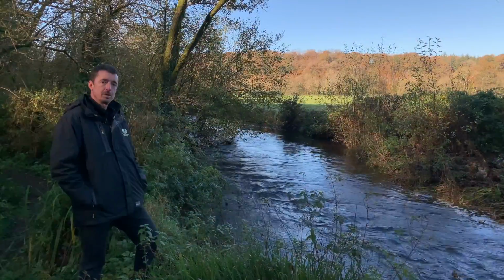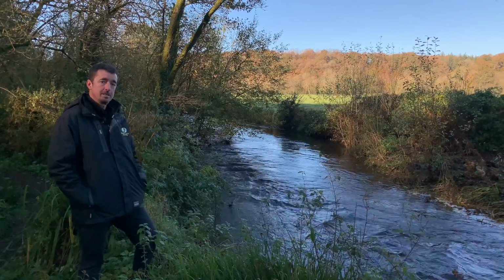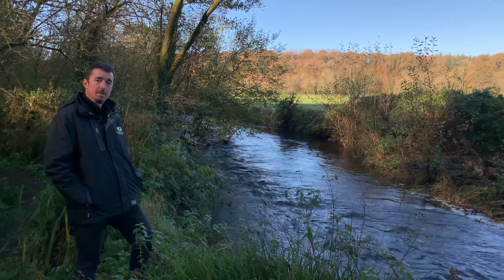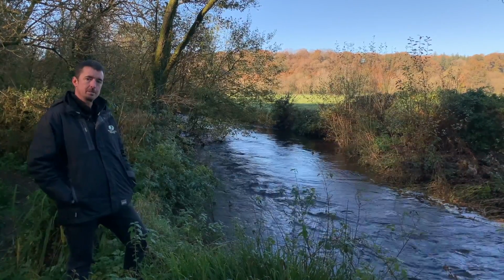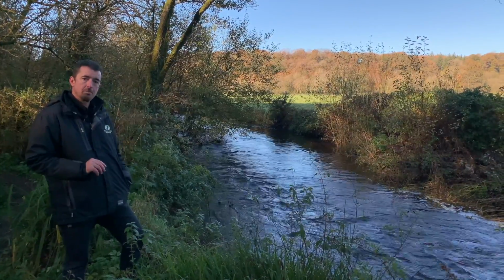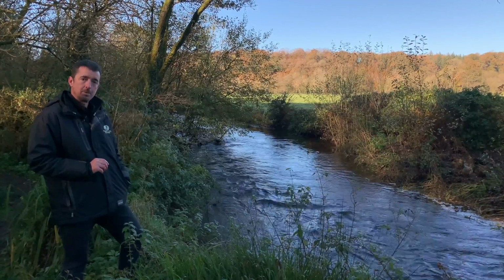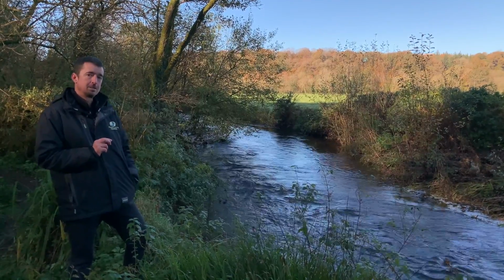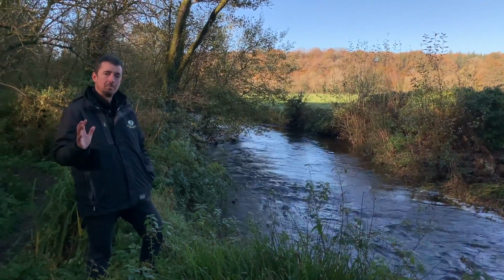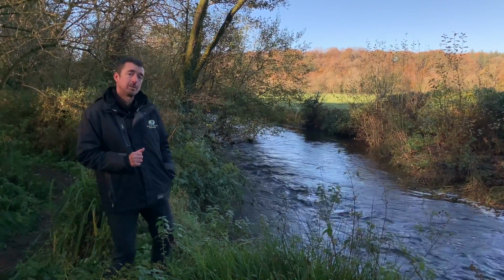Final view I want to show you before we continue to the lake walk is a view of the river, of course. Now there's a bit of water running through it at the moment, but often in the summer when this is very low you can see the trout moving around quite easily, and if you're very lucky you'll get to spot one of the resident kingfishers. You just see literally a blue flash and they're gone, but they're amazing when you do see them. So if you're down this way, keep your eyes open.